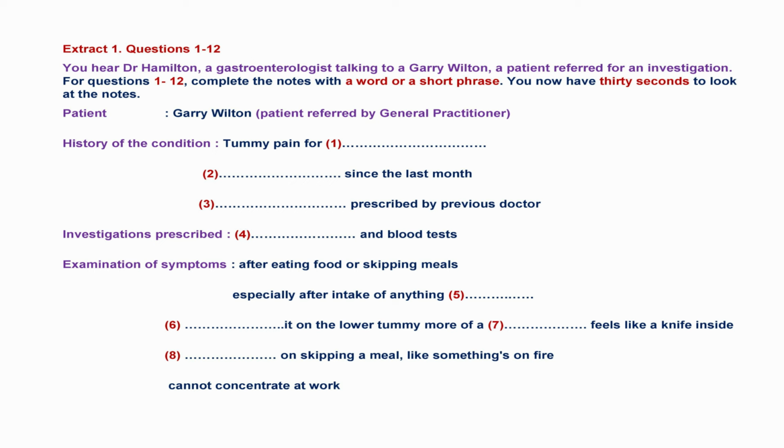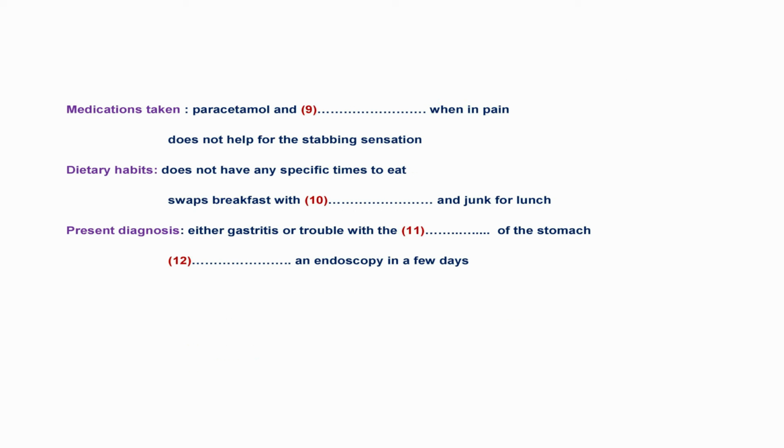So do you take any pain medication for that? Well, I do take paracetamol every now and then. And I take some ibuprofen when I have pain. I have tried some antacids. Did that help? Well, yes and no. If it's the burning sensation, it helps. But if it's more of that stabbing pain, it doesn't help very much. And I have to wait for a long time for this pain to settle.